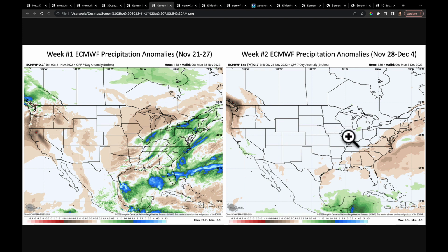You get into week 2, there's still very large model spread to finish this month and start December. And we're going to talk more about that in tonight's in-depth report.